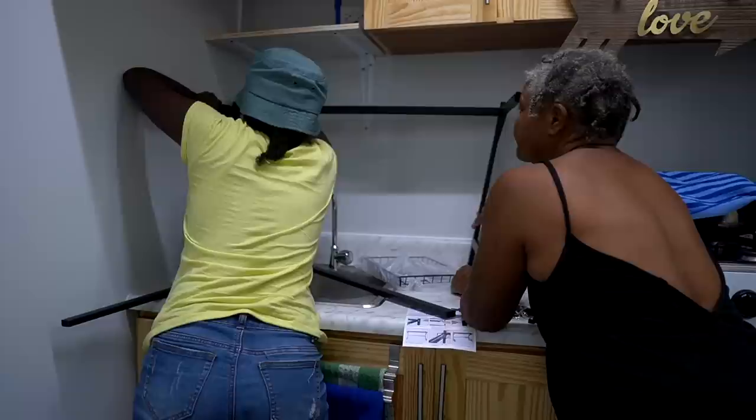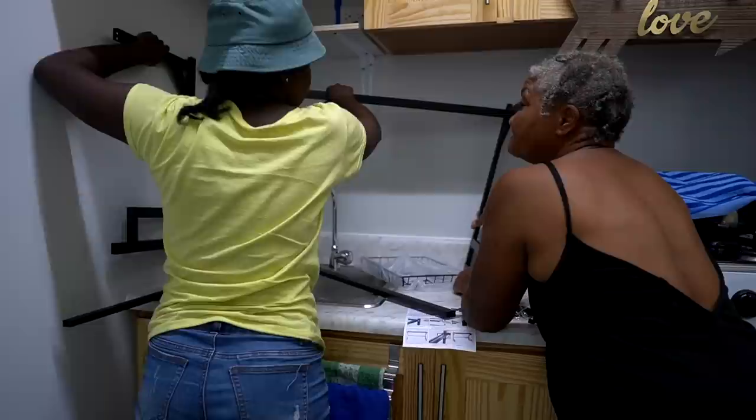But my excitement soon turned to disappointment as I realized that I had gotten the wrong size. Yeah. The one I got was way too big for the counter space. It's for a double sink, and as you know, I have a single sink. So now I'm left to try and return it and to buy a completely different one.